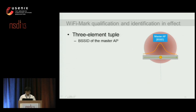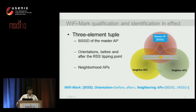So our solution is, we identify a Wi-Fi mark using a three-element tuple. First of all, the SSID of the primary, the master access point. Also we consider how the user walked, using the orientation information, which can be obtained from the IMU sensors. And we also consider the neighboring access points. This is mainly to differentiate Wi-Fi marks on parallel corridors.